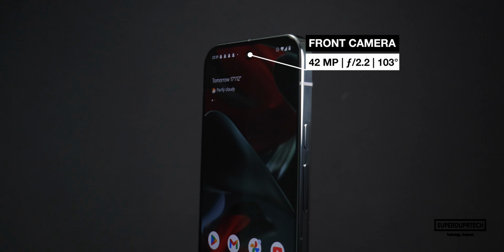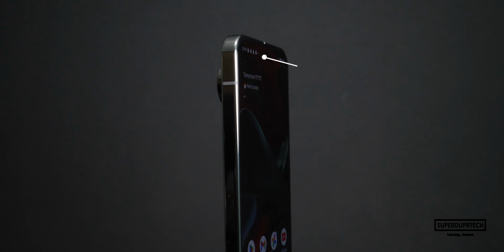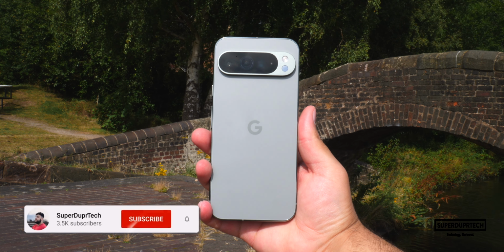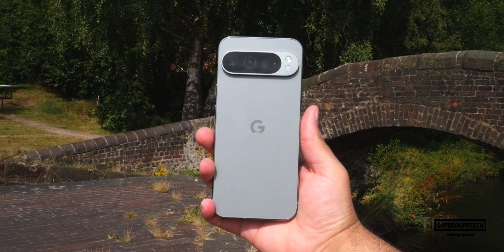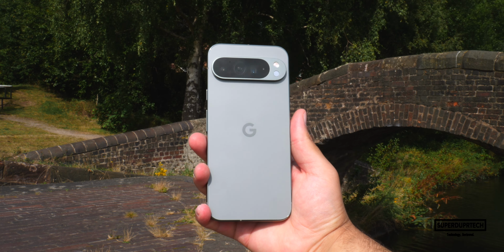Whereas the 9 Pro models offer a 42 megapixel front camera, which have a much wider field of view of 103 degrees. You'll also find that the Pixel 9 Pro is capable of recording 8K video footage up to 30 frames per second, whereas the Pixel 9 is limited to recording 4K video up to 60 frames per second.